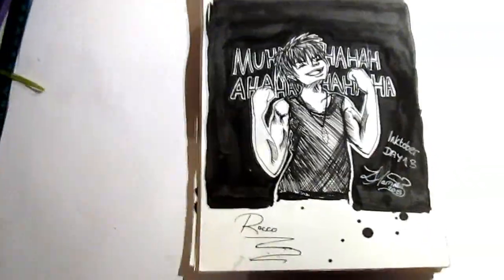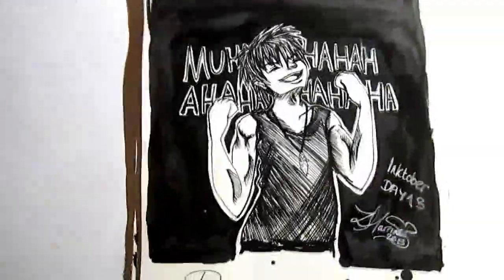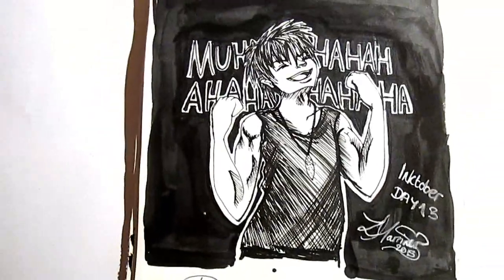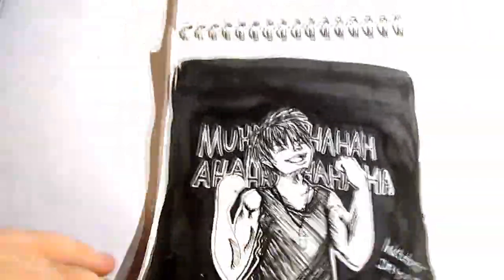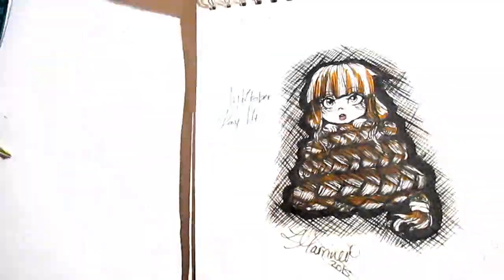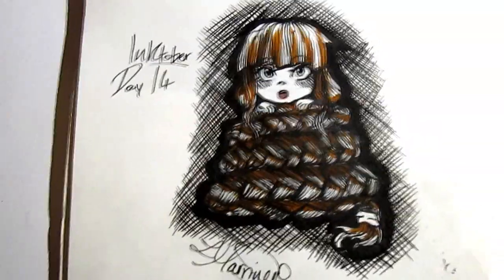This one was something that I did in my travel journal. You'll probably see the original sketch of it again. But this is Rocco having a good old cackle. Just mwahaha. I had a real giggle on the train drawing this. It was hilarious. So the next one is of Melissa, so day 14.